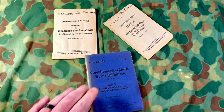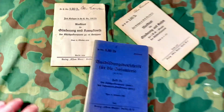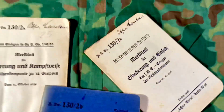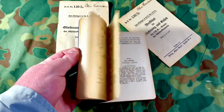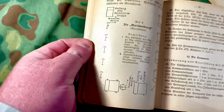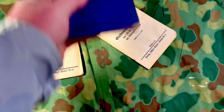All three of these manuals are original. They are named to one soldier, and that is Oberführer Karstius, if I'm saying that right. All three of these manuals are named to him. So it's very cool. You've got his manuals, and it also shows you movements. Check this out. Yeah, that is very cool. So, where else can you find stuff like this? This is just a wealth of information.